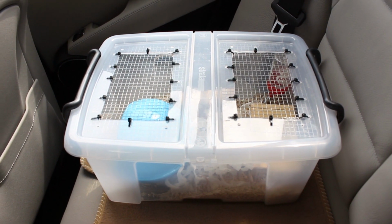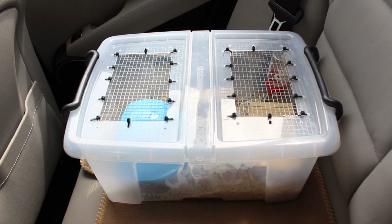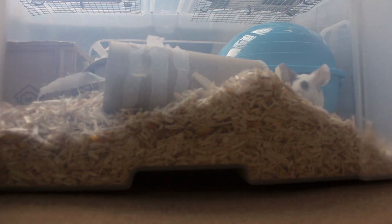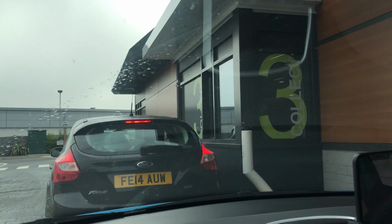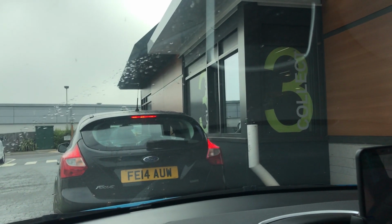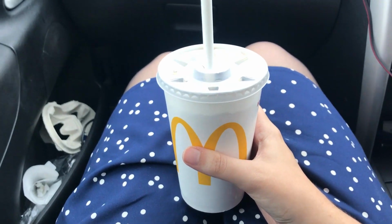So once you've got your mice and you've picked them up from the breeder or the rescue or wherever you're getting your mice from, it is really important to make sure you get home as quickly as possible so your mice can settle in. If you want to go through the McDonald's drive-thru quickly, you can do that, but I do recommend not making too many stops on the way home and just getting your mice back into their new home as quickly as you can.